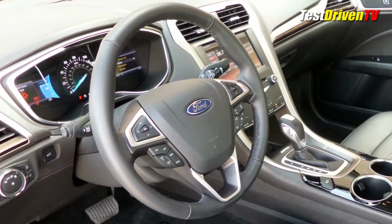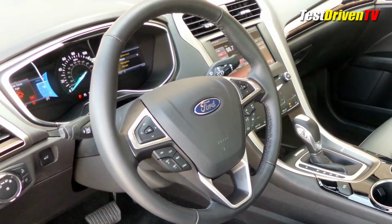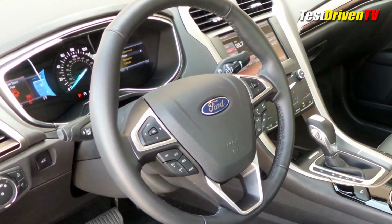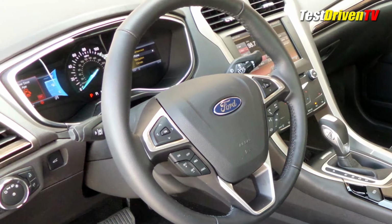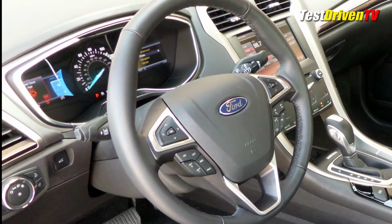Adding to the Myford Touch frustrations is the fact that a lot of the other controls for things like lane keeping and the start-stop system are found in another place, the instrument cluster. It's just downright confusing to have multiple places to have all these settings spread out. A good interface would put all things in one place, or at least give you enough redundancy so you could choose one place and use it all the time.